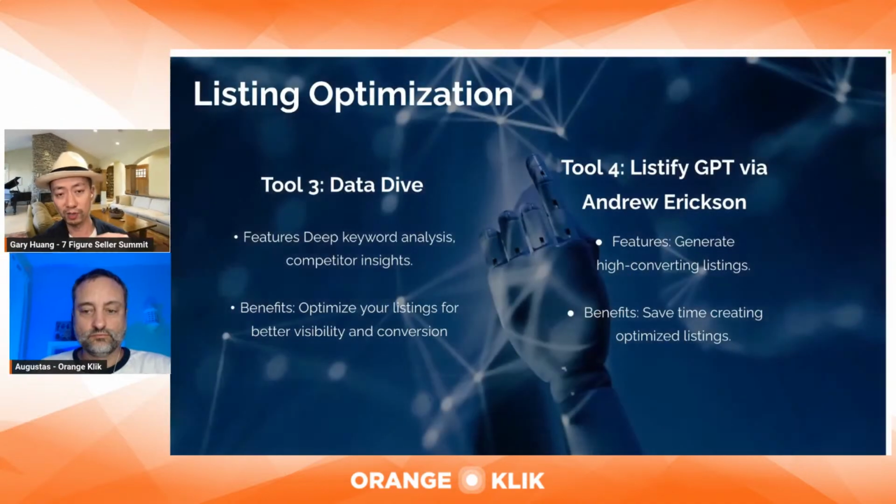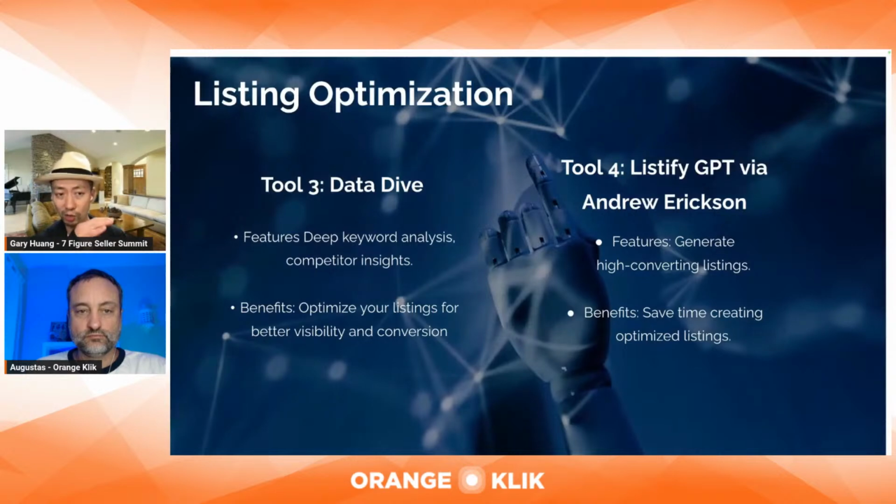So Andrew Erickson, his Listify app, it's specially made and trained. It's trained on all of the Amazon terms of service, ways to do SEO ranking. So you can use that to create an optimized listing very quickly. And there's prompts already built in, so you don't have to worry about the prompts. It'll ask you questions about your listing, and you can really do it to generate very high converting listings.